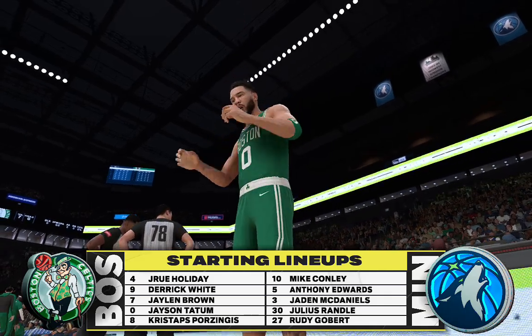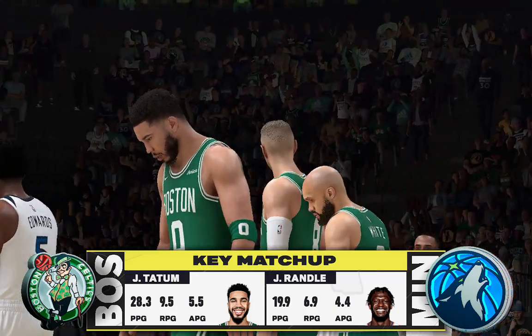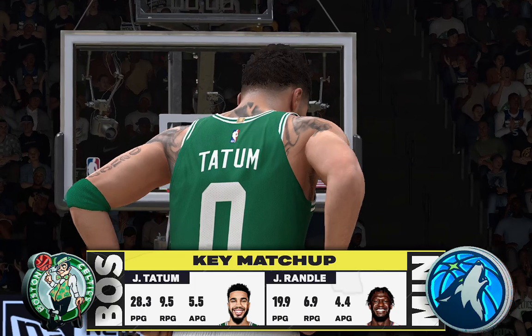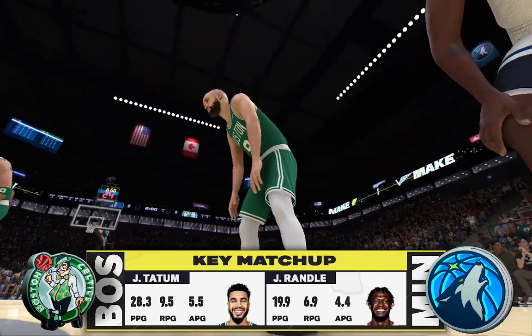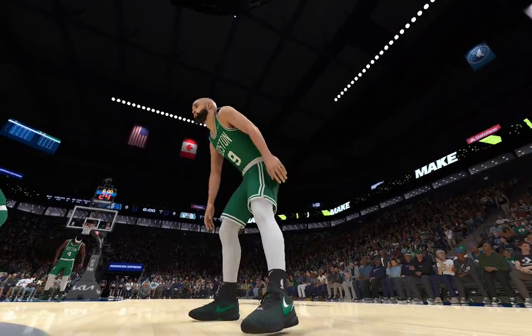Looking at the starting five for the Boston Celtics. Tatum is the 4 with Porzingis at center. Holiday at the 1 with White at the 2. And it's Brown in at the 3. And for Minnesota, Ant is at the 2 with McDaniels playing the 3. Rudy Gobert is out there with Julius Randle. And it's Conley in at the 1.